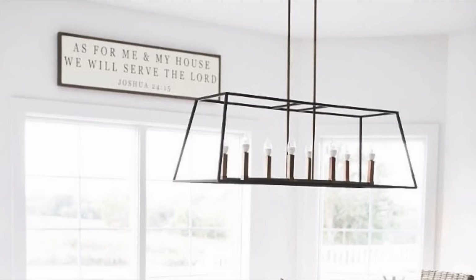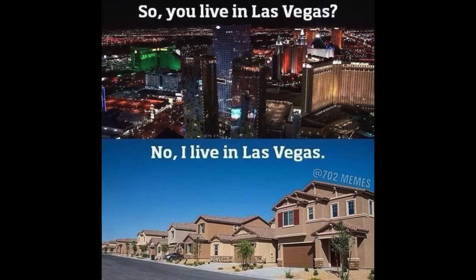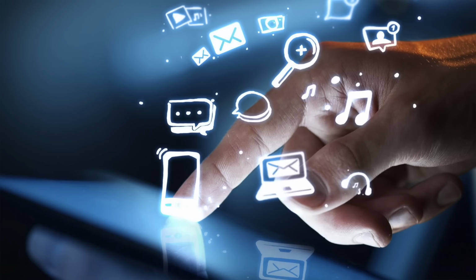So overhyped item number 3 is this Farmhouse light fixture. Is it worth it? Let me work it. So if you live in a suburban area, or a place like Vegas, and you decide to look for model homes, chances are you've seen this exact same Farmhouse light fixture over a dining table at every single house that you visited. Because we live in this digital age, people see it everywhere, and they are now convinced that they need this huge pendant over their dining room.